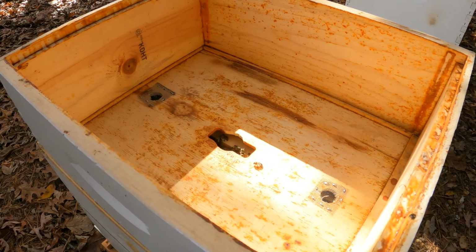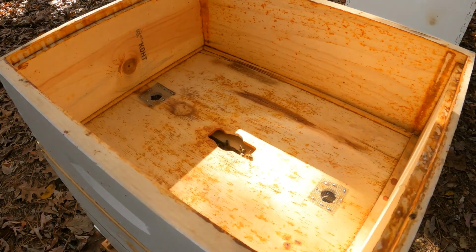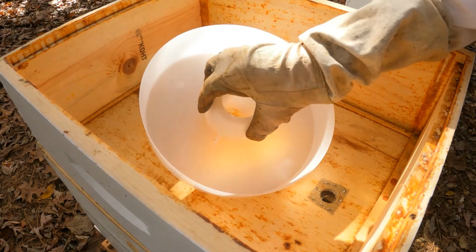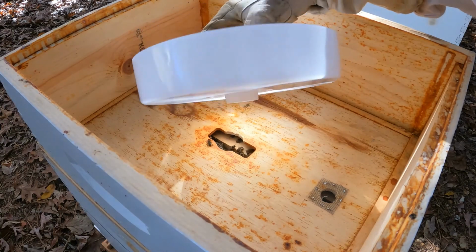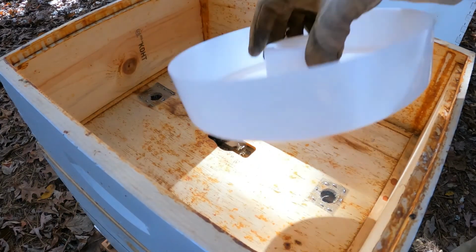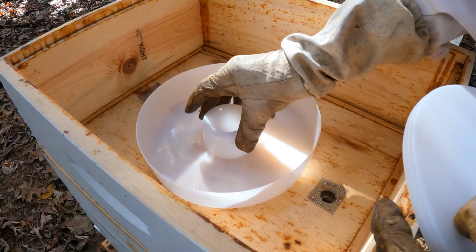And right now I'm back on the top box, about to put this back in here. I need to get these bees back in there because they are in the wrong place right now.